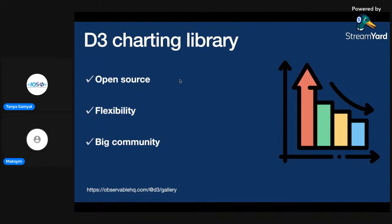Here, I will explain why we chose the D3 charting library in our company. What's the benefit of this? It is open source. It has a huge community, and as I said, flexibility, because sometimes you need to build not general graphs like everybody can see in admin dashboards, like pie charts, line charts, bar charts, but sometimes you need to build something more like graphs, like trees, and so on. For that, D3 I think is the best solution, because you configure it on your own because of that flexibility. But the downside is that you need to write a lot of code.